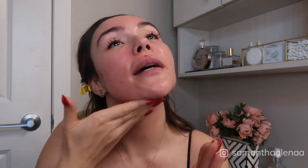So I take about 2 drops. Look, this one's blue, so fancy. And I place them in my hand, not directly on my face because that is how you spread bacteria to your bottles. And then I massage it in and onto my neck as well.